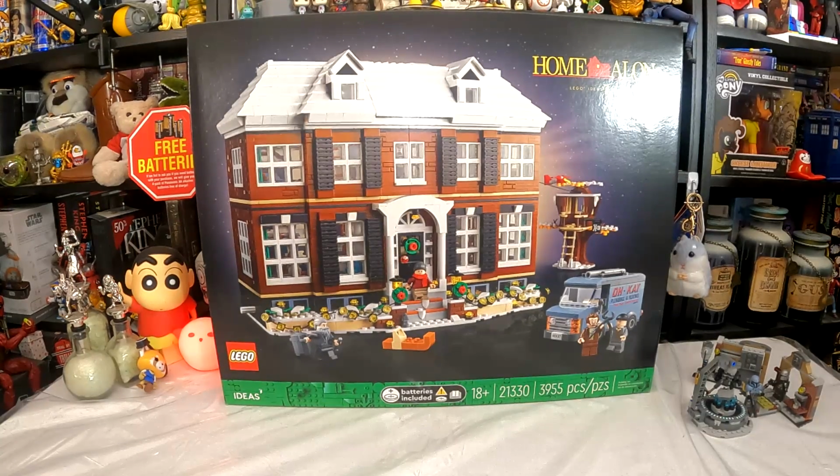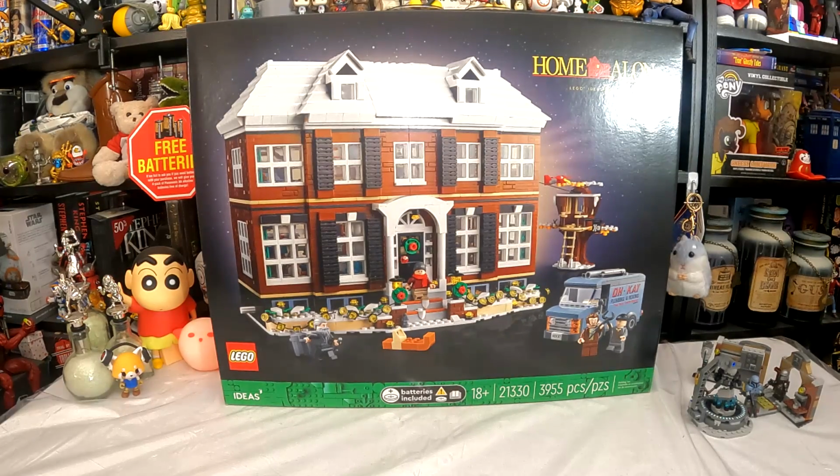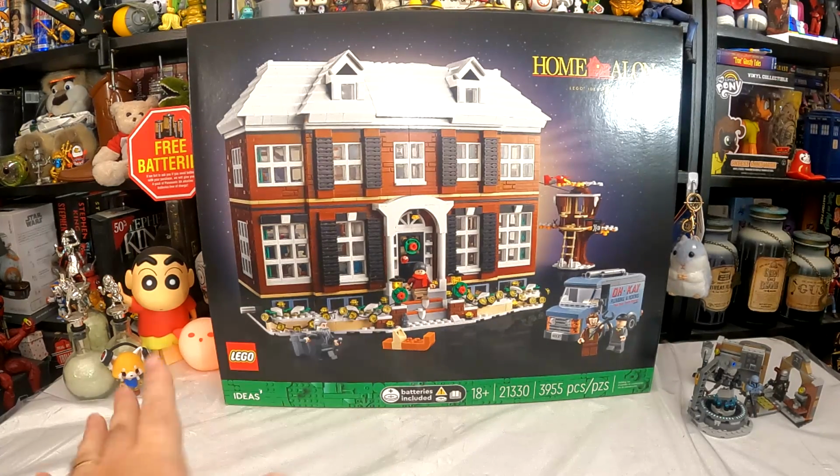So the only issue I take with this set is that in the promotional materials, LEGO said it was, you know, your favorite holiday movie, now the latest LEGO Ideas set. And it's not my favorite holiday movie. I'm going to be clear about that. It's not even in my top 10. I did a top 10 list years ago, and yeah, this didn't even make it on there. I don't think it was even something I considered when I was writing it up.